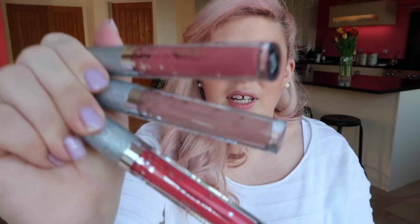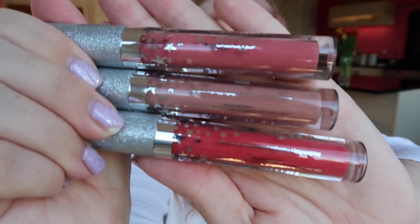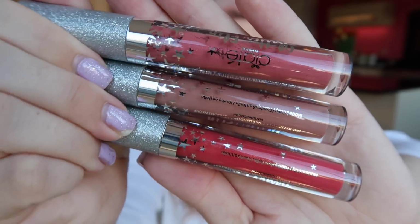Ciate, who are renowned for their nail polishes, have branched out into other makeup as well over the past few years, and they have sent me their Glitter Flip lipsticks. I've taken them out of the boxes. These are the colours that we have here, and the idea is that you put them on and then press your lips together like that, and they go really sparkly.